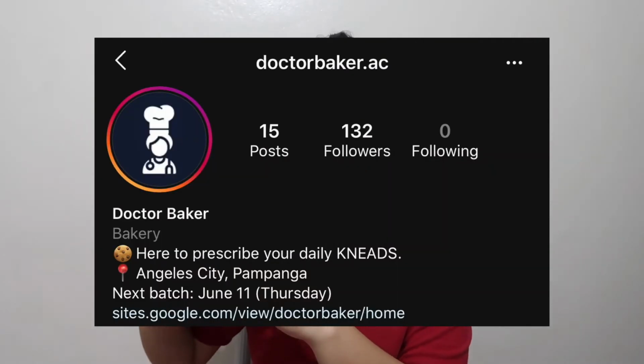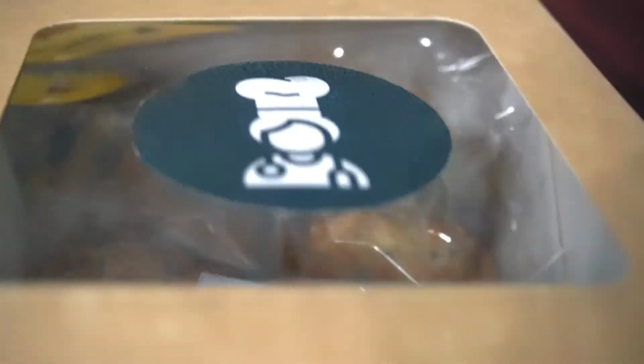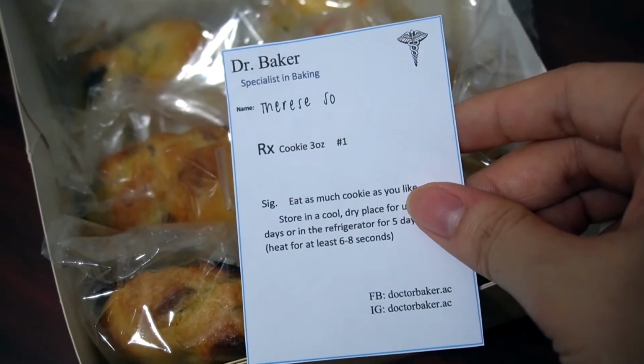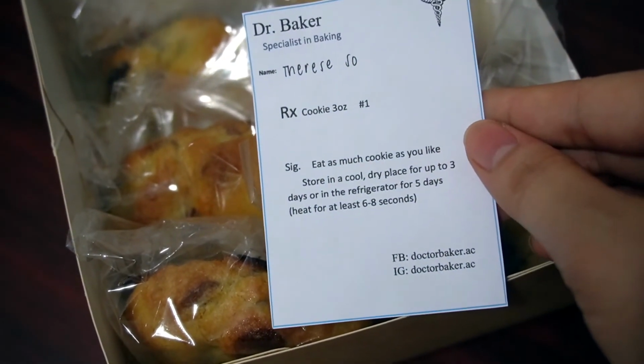Kasi yung name ng seller ng cookies na to is Dr. Baker. So, ayan, Dr. na Baker yung nandito sa sticker niya. And what's so cute is that they have this reseta inside. And yun, para talaga siyang binigay ng doctor sa'yo. It says here, eat as much cookies as you like. Store in a cool, dry place for up to 3 days or in the refrigerator for 5 days. Heat for at least 6 to 8 seconds to enjoy it.